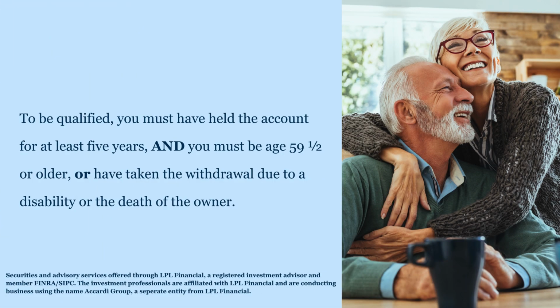With the Roth 401k, qualified withdrawals of contributions and earnings are not taxed at all. But in order to qualify, you must have held the account for at least 5 years, and you must be 59 and a half or older, or taken the withdrawal due to a disability or the death of the owner. If you take a distribution from the Roth 401k that is not a qualified distribution, you will pay taxes and maybe penalties on the earnings portion of the distribution.